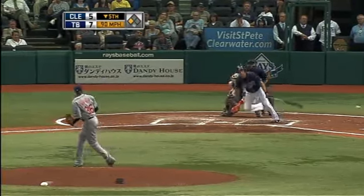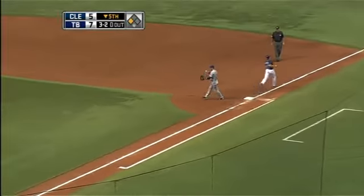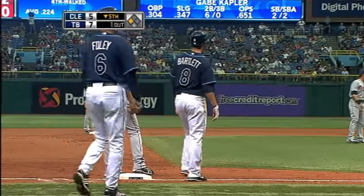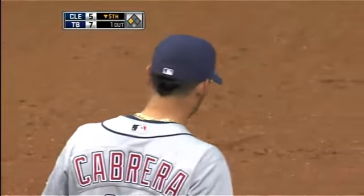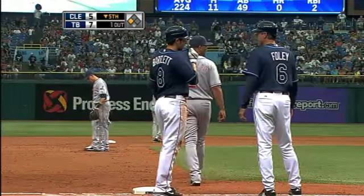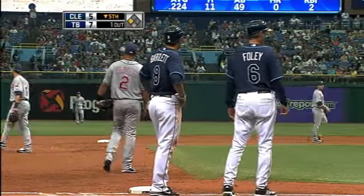3-2 again. Ground ball to shortstop, bobbled, and the throw to first still in time. Cabrera bobbled it but turned around and found it again, and Bartlett hangs on at third base. So with one away, man still at third. Let's check in with Witt.